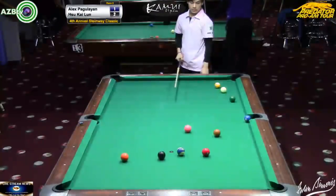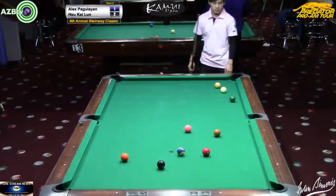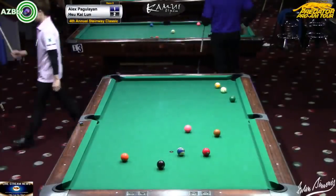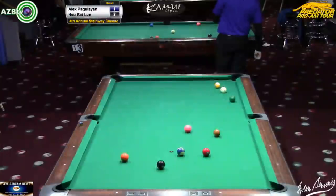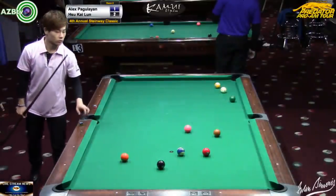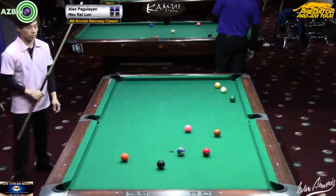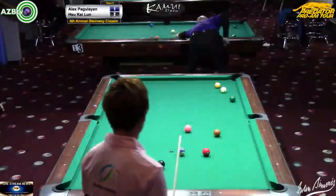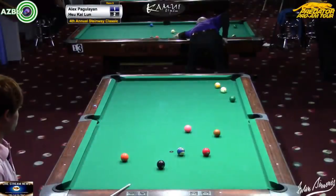One fell, and the two's gonna drop. Wow, they both look like they went in slow motion. They really did. He's got a clip on the 3. He might actually be able to make it in the corner pocket. Yeah, go 2 rails and come out. Such a great shot. If he does, it really is the winning shot, because it naturally brings him around.